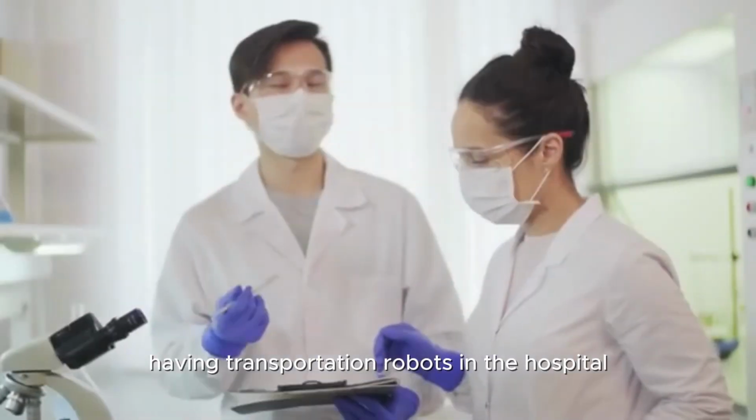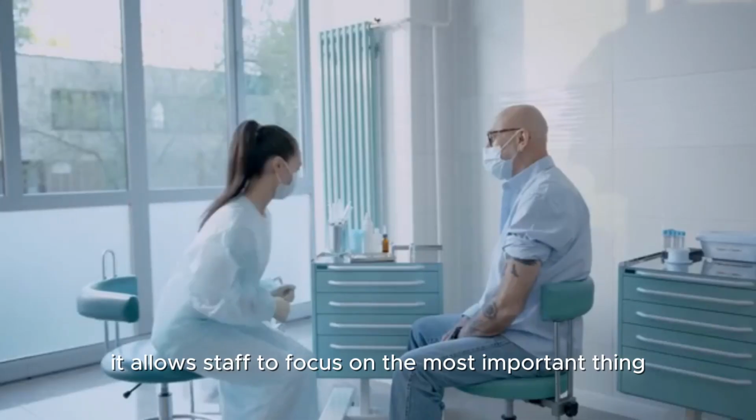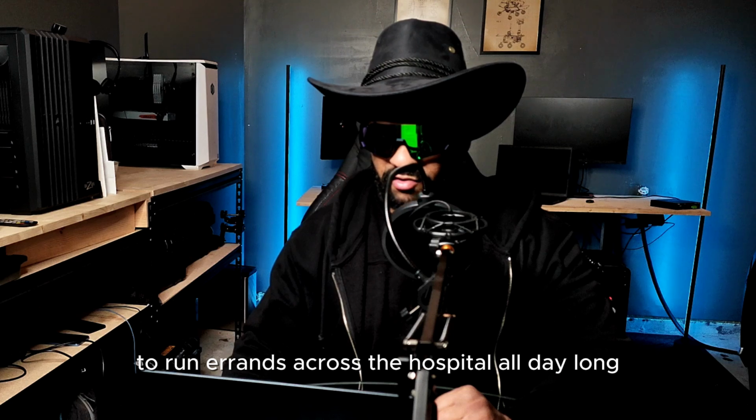Having transportation robots in the hospital can be a game changer for overwhelmed medical staff members. It allows staff to focus on the most important thing, patient care, without having to run errands across the hospital all day long.